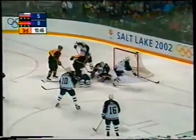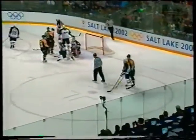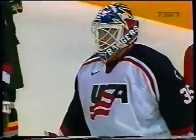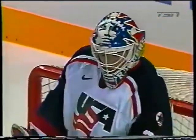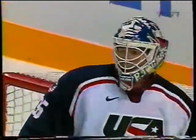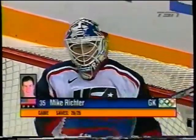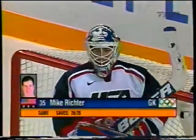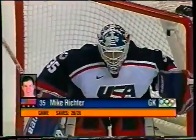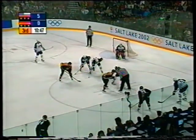Another good scoring chance for Stefan Urstar. And about 30 feet, ripped the shot, and Richter stopped that. They've now made it official, Harry. You thought they would. Chelios was given that goal, which originally was credited to Brett Hull. Chelios then gets his first goal of the Olympics. It was unassisted at 46 seconds in the second period. Richter has stopped 59 of 61 shots now in his games in these Olympics.